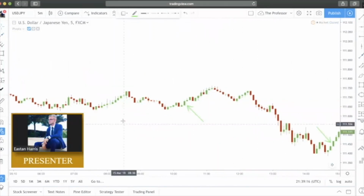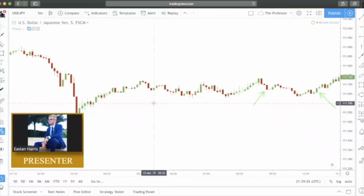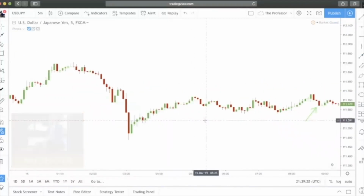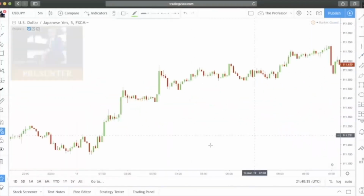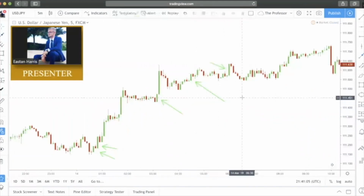Here's another bearish Marubozu candlestick. Okay, no wicks. Price then pulls back a bit before falling to the downside. Let's keep looking. Here on the way up, if you're looking at this move all the way up here, we have 1, 2, 3, 4, and 5 bullish Marubozu candlesticks all the way through this move.